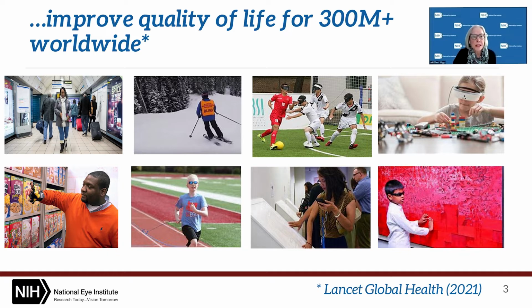So as you can see in the pictures here on the slide, the ability to independently navigate the public transportation system or shop for groceries, the ability to engage in outdoor activities that can improve one's physical health, the opportunity to engage in socializing through team sports or public gatherings, and have access to educational resources and enriching activities. These are all the overall goals of rehabilitation efforts.